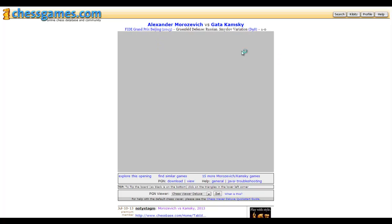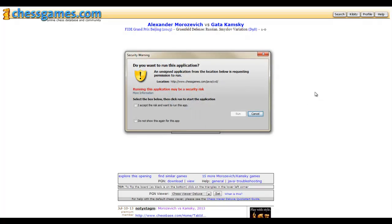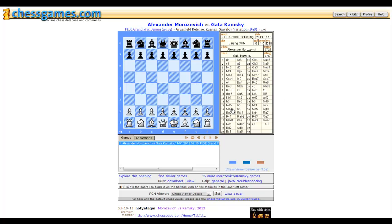Hopefully my Java loads, and I think it's going to load. There we go. So I accept the risk of chessgames.com. Okay, so here's chessgames.com. You actually can change the color of the board a little bit.